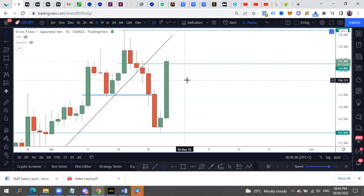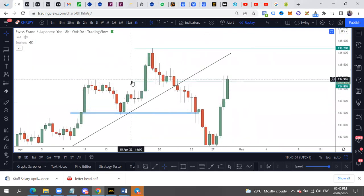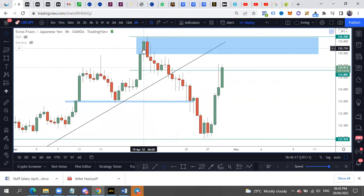And if you go to the 8 hour chart, you will see more of the behavior of what I'm talking to you guys about. So we're going to be expecting in between this range that the market will still come up more. Now, when the market comes more into this space, then we will go to 1 hour, 30 minutes, 15 minutes to catch the lower time frame entry here.